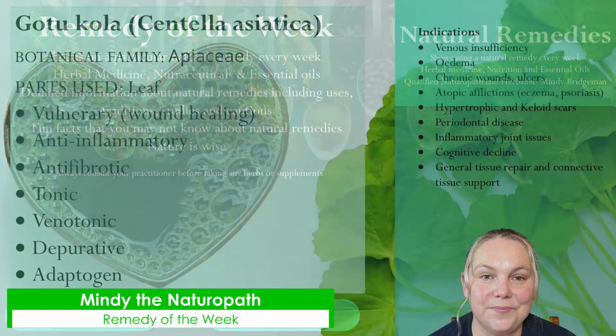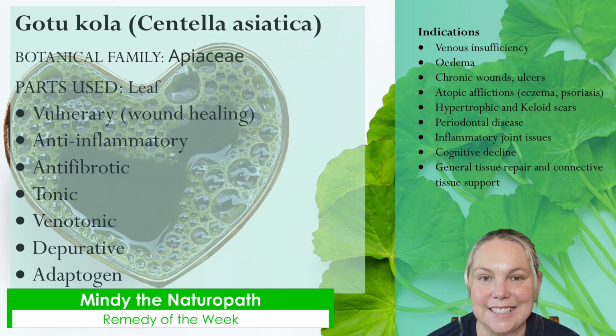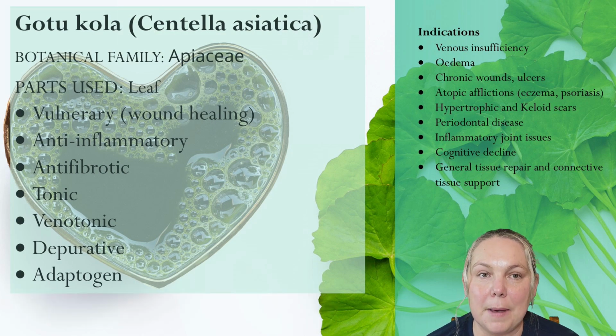So let's get started. Gotu Kola, or Centella asiatica, is called Gotu Kola for many reasons. It is an Ayurvedic herb and it basically means tissue repair. So very, very simple translation there. It is from the Apiaceae family and the leaf is used in herbal medicine.